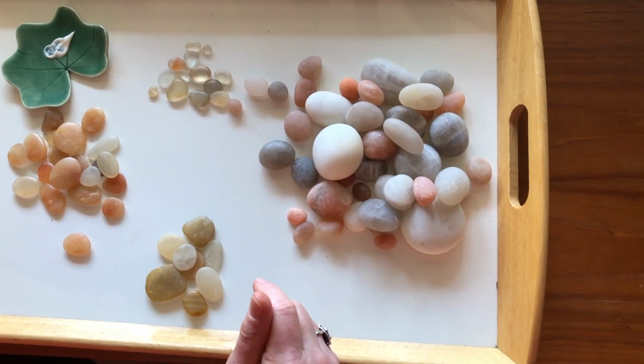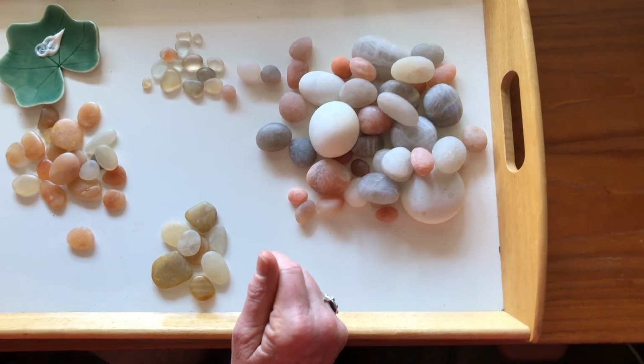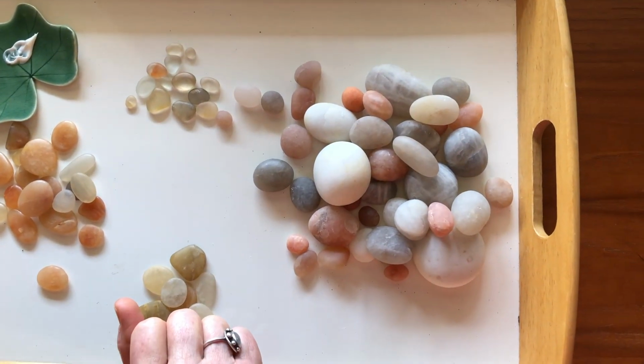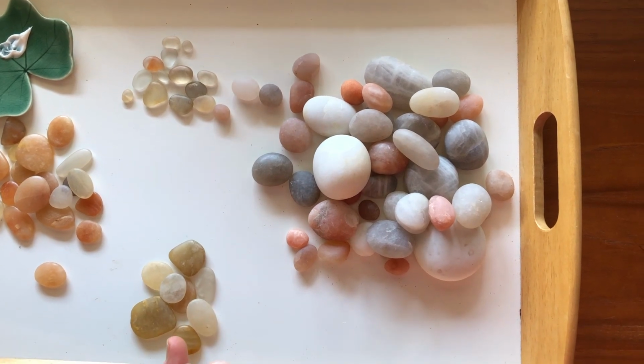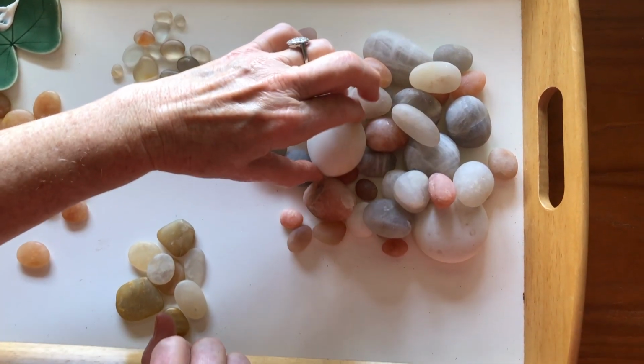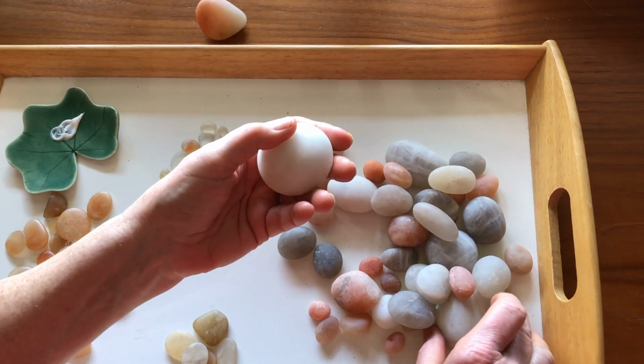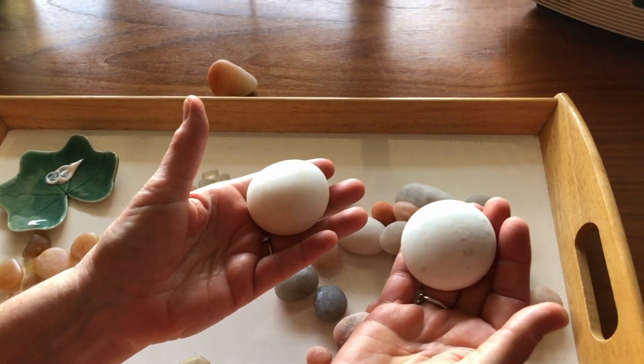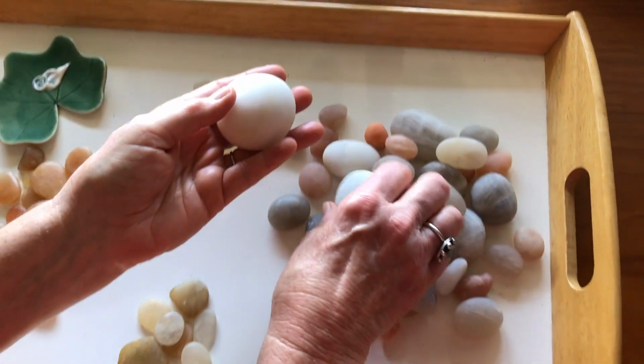So, it's interesting, when I go beachcombing, I always find things that camouflage as something else. And if you're looking at this pile of quartz right here, can you see the imposter? Because there is one. You have this piece of quartz, and then you have this Victorian porcelain doorknob. Isn't that cool? I thought that was quartz when I first saw it on the beach, but it's not.